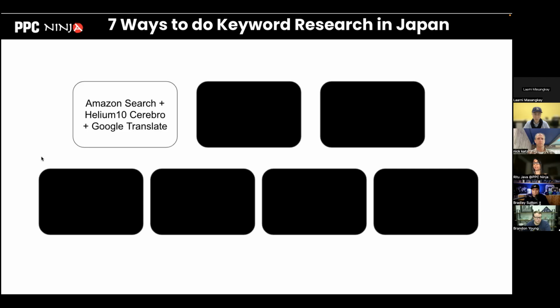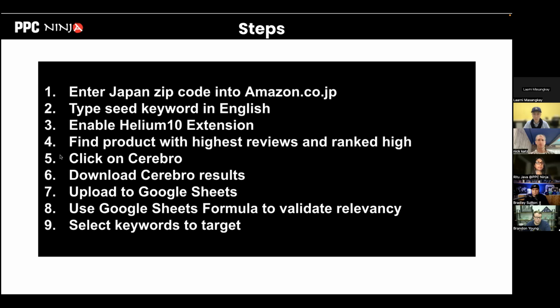So I'm going to show you the steps for it, and then I'm actually going to demo it, right? So here are the steps. When you're on the Amazon website, amazon.co.jp, open the browser and go there. Feel free to follow along if you've got all the tools, like Helium 10 set up. The first thing you want to do is enter a Japanese zip code. Wherever you are, you probably won't get the right search results if you are just using your own location. So just pick a Japanese zip code and enter that as your delivery address. That will give you all the correct search results.